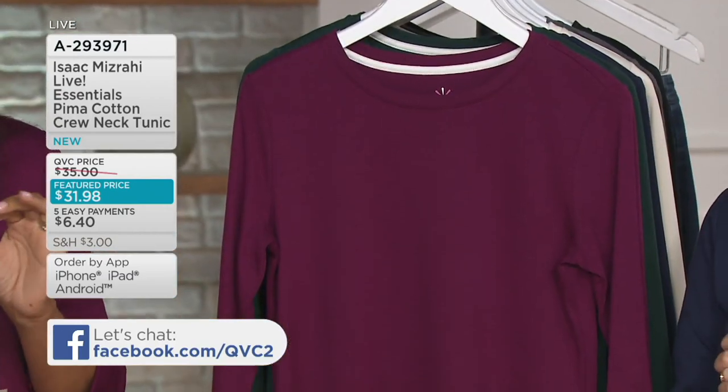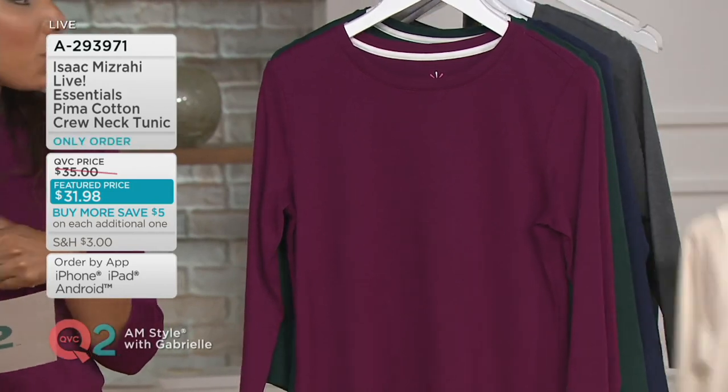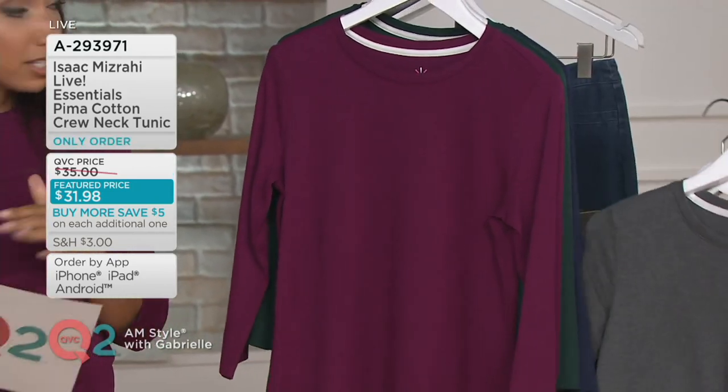And if you grab more than one, we'll knock $5 off the price with the Buy More, Save More. Grab more than one. Each additional one would only be $26 and change. This is it for the year, by the way.